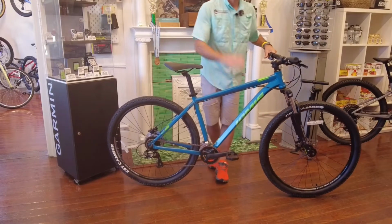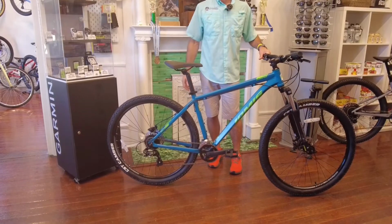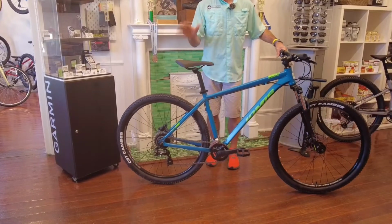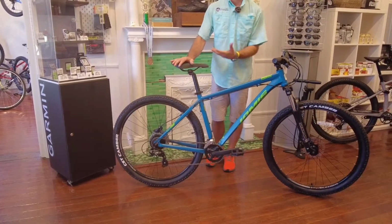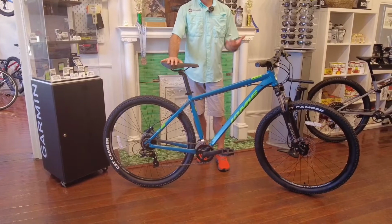Have good stability, but still be able to rip through corners, over roots, over bumps and jumps and stuff like that. Have a good time and not get beat up. But most people that are buying a bike like this are probably going to use it for dual purpose. So this bike actually does ride very well on the street as well.